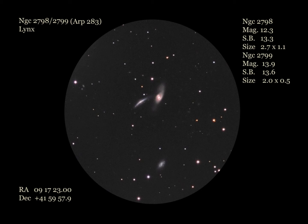For our final galaxies, we head to Lynx and the galaxies NGC 2798 and NGC 2799. I viewed this pair from a good dark site with my 12.5-inch f4.8 Dob. Using a 20mm eyepiece, I saw the brighter NGC 2798 with a faint sliver of light, edge-on 2799, just west of 3 8th and 9th magnitude stars. Best view was a 7mm ultra-wide-field eyepiece, where 2798 shows a fairly bright, slightly oval glow with a bright center. 2799 was a faint thin streak going northwest to southeast.